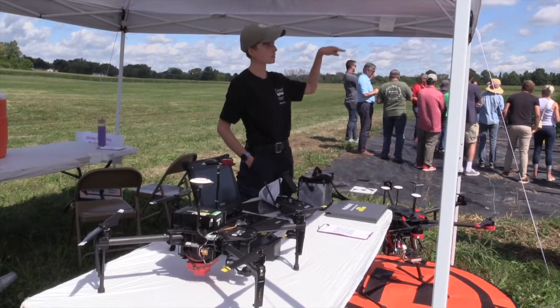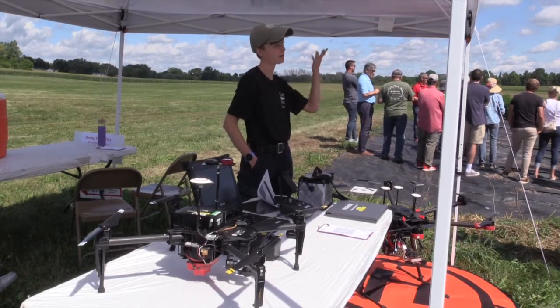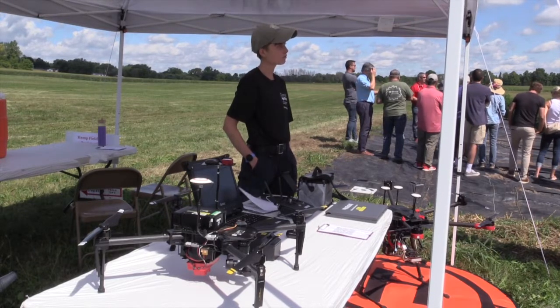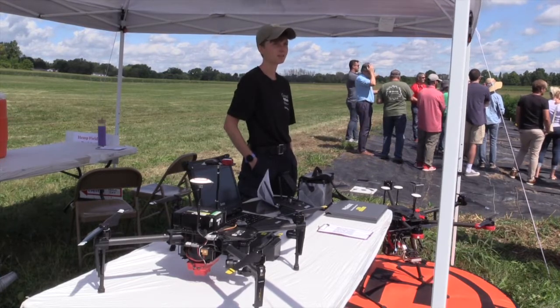For scans like this, we set it at 2 meters per second or 3 meters per second. But you could fly it, I mean, I wouldn't want to fly it over 5 meters per second, but you could. You would still get the same information.